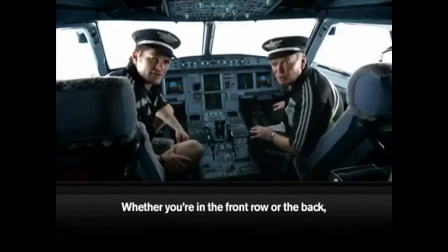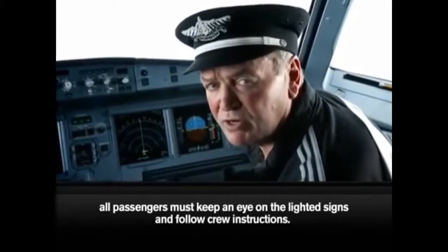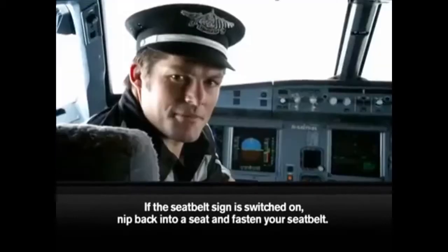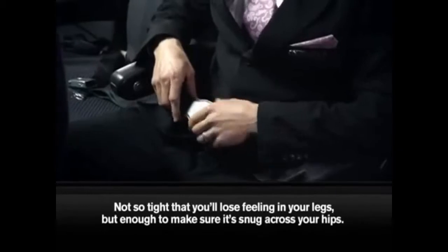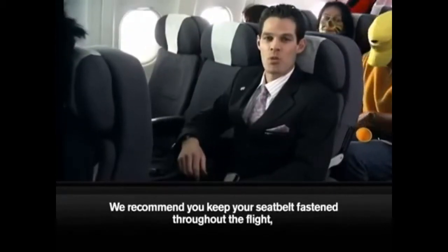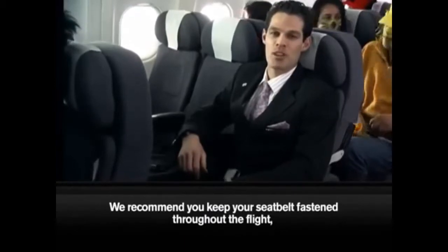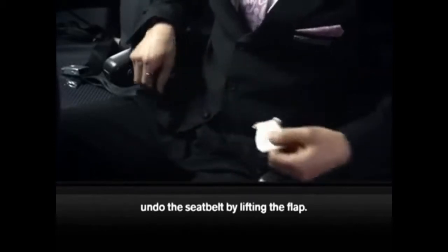Whether you're on the front row or the back, all passengers must keep an eye on the lighted signs and follow the crew instructions. With the seatbelt sign switched on, nip back to the seat and fasten your seatbelt. Not so tight that you'll lose feeling in your legs, but enough to make sure it's snug across your hips. We recommend you keep your seatbelt fastened throughout the flight, but if you need to get up to stretch your hammies, undo the seatbelt by lifting the flap. Excuse me.